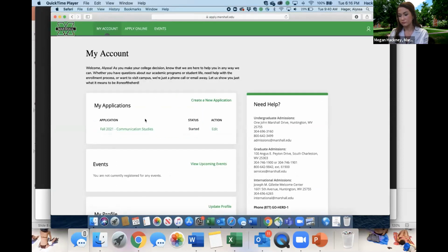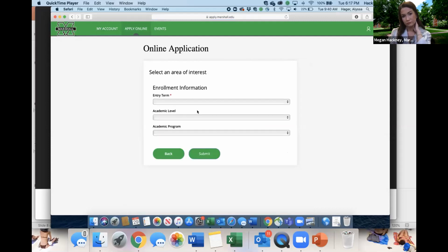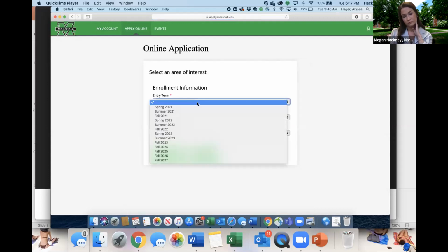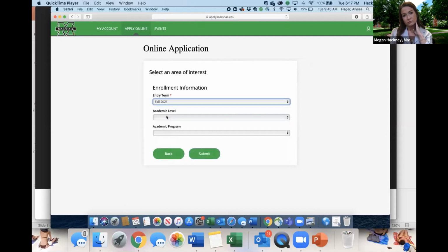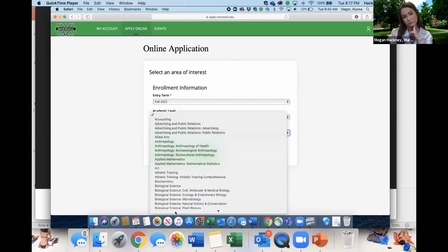At this point, you'll be prompted to create an account using an active email address. Feel free to pause the video until you're ready to create a new application. Once you've created an account, click Create New Application. And then click Start a New Undergraduate Application. Then you'll select your entry term, which will be fall 2021 if you're a senior. Your academic level will be undergraduate, and then you'll select a program.